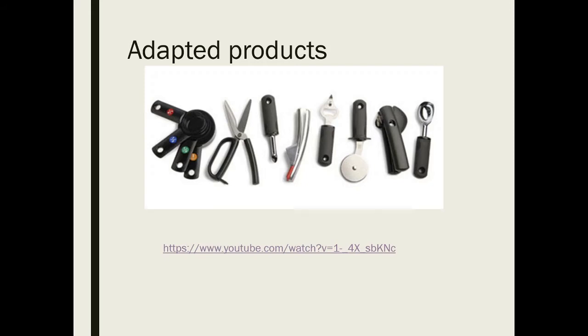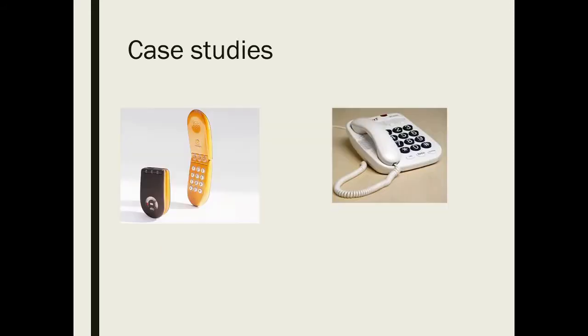It could be just making grips fatter so that it's easier for someone with arthritis to grip it, because obviously if they've got limited movement in their knuckles and their fingers, they can't grip things quite small, so having bigger grips makes it easier, and just bigger leverages for people that need to try and open things. So there's a huge amount of ways that you can adapt existing products to make them suitable for users.